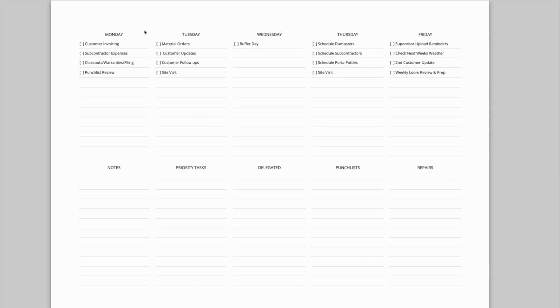I have different items on Monday, Tuesday, Wednesday. I give myself a buffer day. So if I have extra meetings and whatnot, and I can't get some of my repeatables done from Monday and Tuesday, I have Wednesday to fill in and get those repeatables done. So it's just a buffer day. You can put anything in there that you'd like. And I have different things that I do on Thursday and Friday.